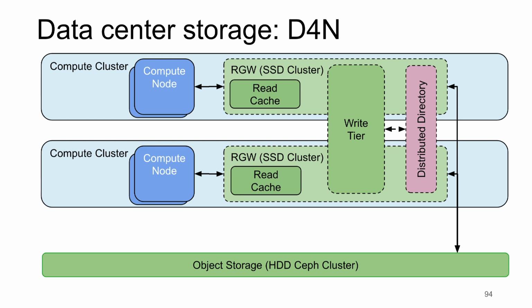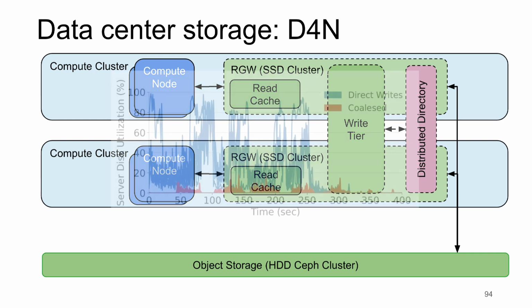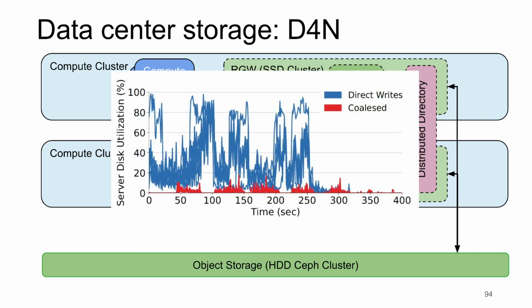introduces a write tier. We install Ceph OSDs on SSDs distributed on RGWs and modify RGWs to write objects first to these local SSDs, and then when the objects are old enough, we write them back to the backend. Since we are using production mode, we are giving the same guarantees, availability, and fault tolerance as the production storage. So for the users, it's just a backend like NSE, but with much faster performance.